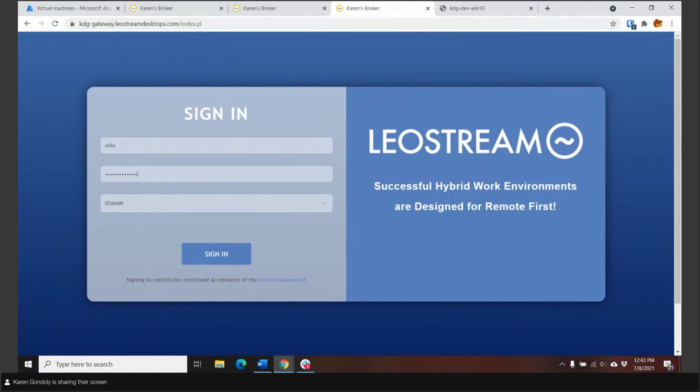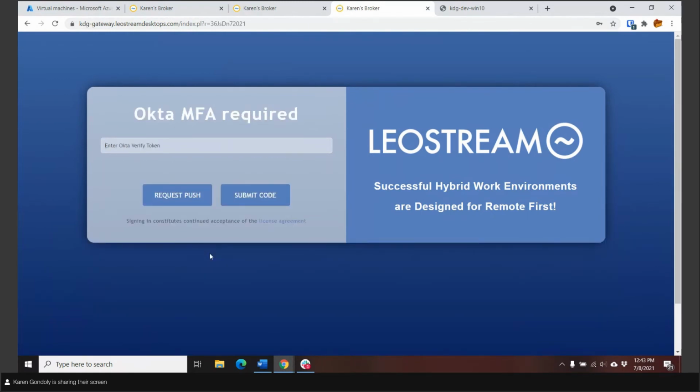So I'm coming in through the gateway because I am remote. I'm away from my connection broker here. Hopefully I typed this password right, because Milo is a remote user. He has to enter in some information here. This time I'll show you it with the PIN.